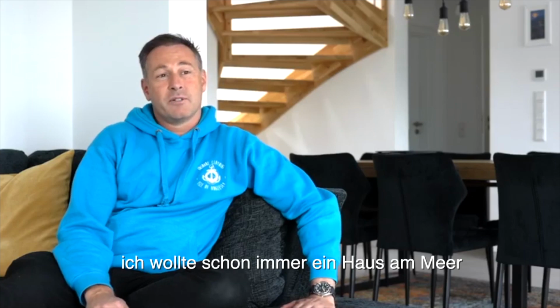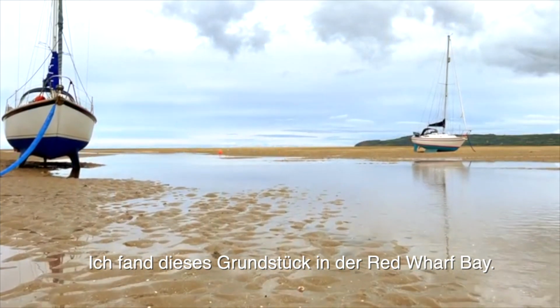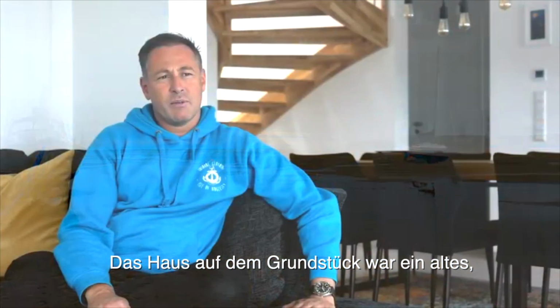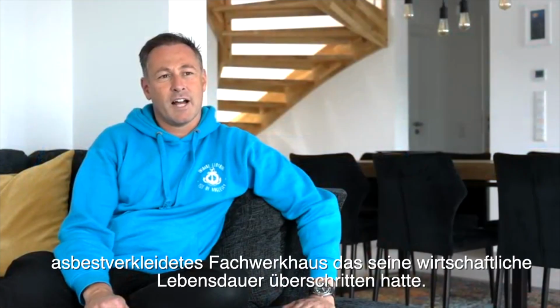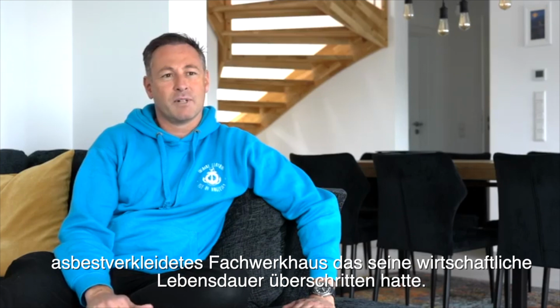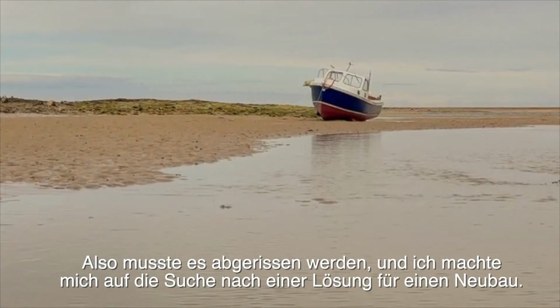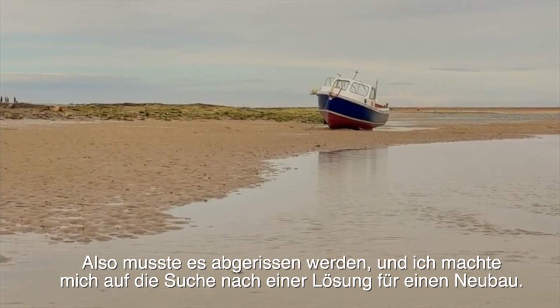I'd always wanted a house by the sea. Found this plot in Red Wharf Bay. The house that was on the plot was an old timber framed, asbestos clad house which was beyond its useful economic life, so it had to be demolished, and then set about looking for a solution for new build.